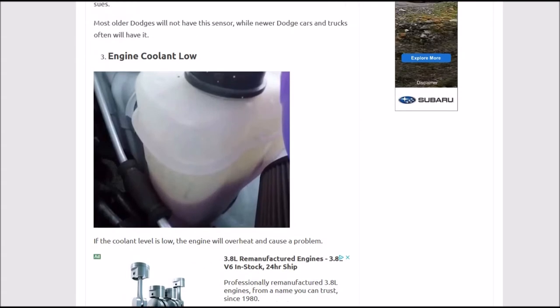And next up is be sure to check your coolant. Be sure it's not low. If it is low, add some in. Sometimes if it's low, there might be a reason why, which I'll go over some of the causes of that next. But be sure to check the coolant and be sure that it's at the proper level.